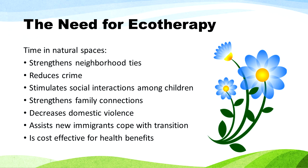Time in nature also reduces crime. This is an interesting paradigm here. Part of the reason for that may be that spending time in nature increases senses of well-being and senses of self-efficacy and just overall general mental health. And so that has a tendency to reduce crime and the reasons that people want to engage in criminal activities.